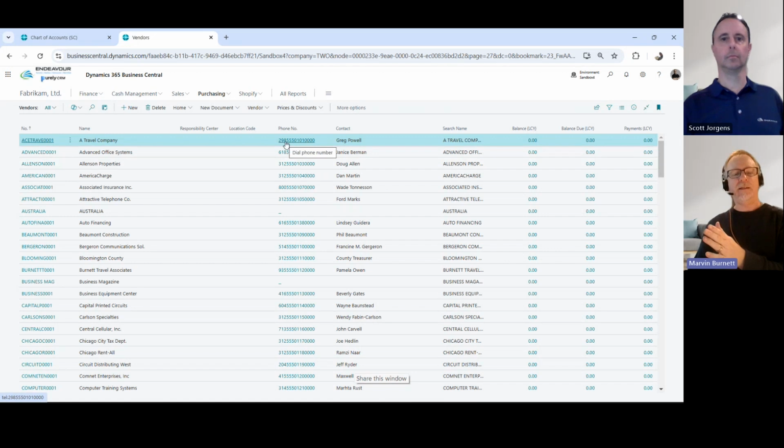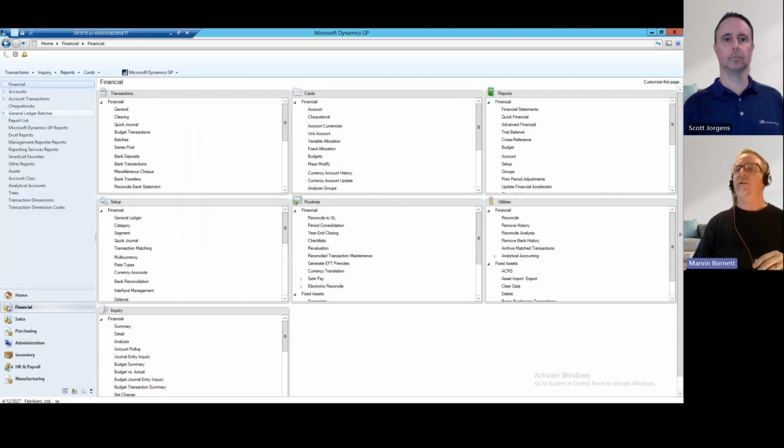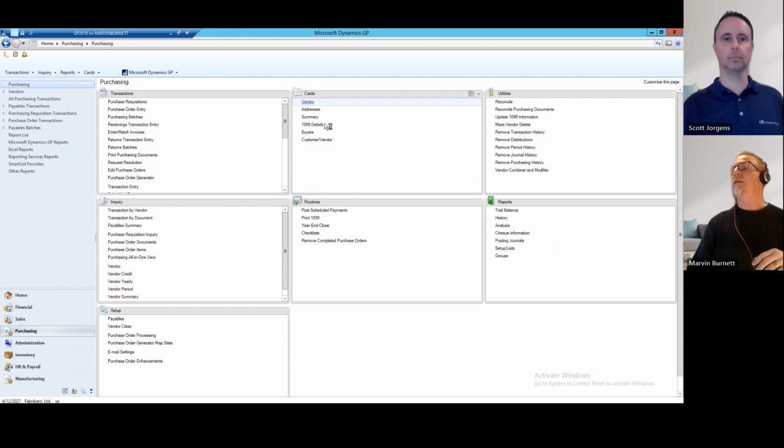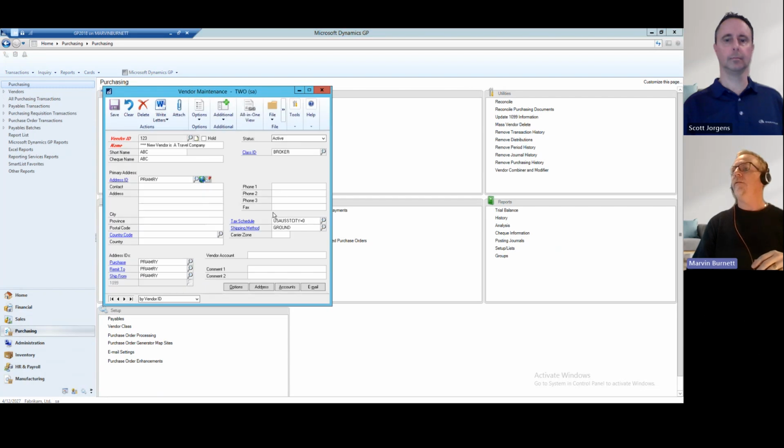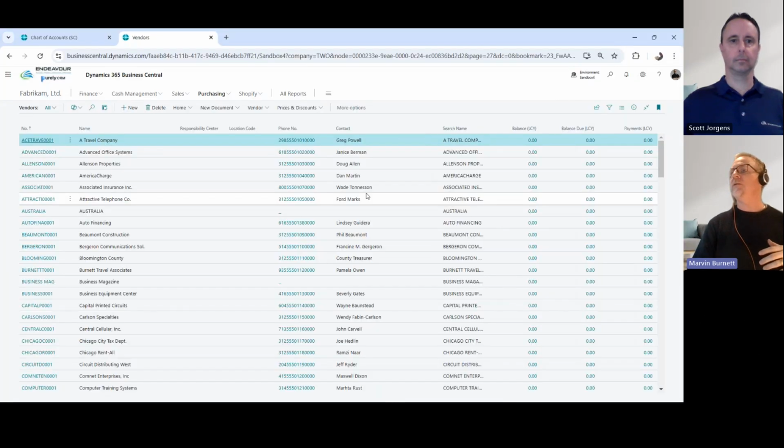Inside BC, it is a string value, for example, for the phone number. Inside GP, if I went back into GP for a second, you're going to notice here, if I go into my purchasing vendor, when I take a look at that phone number, okay, I picked a vendor without a phone number. There's one. It actually has those brackets around it and everything. Those brackets are actually format codes inside the code base of GP. So inside the table, it is just 11 or 15 characters or whatever. So when it migrates over, it's just what you're seeing.